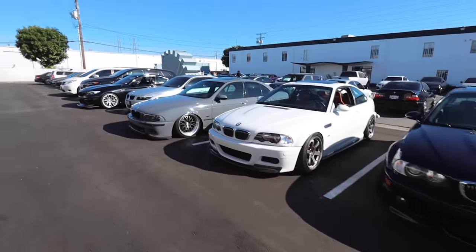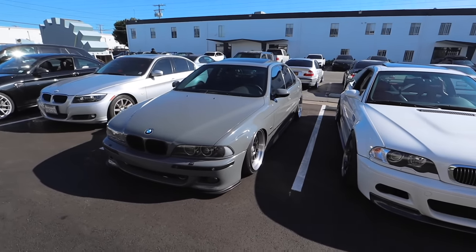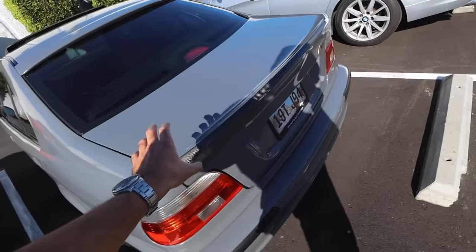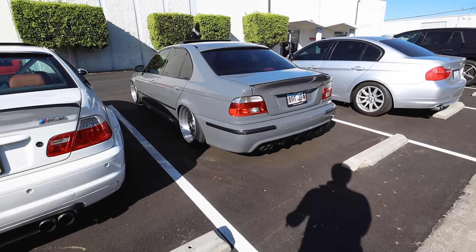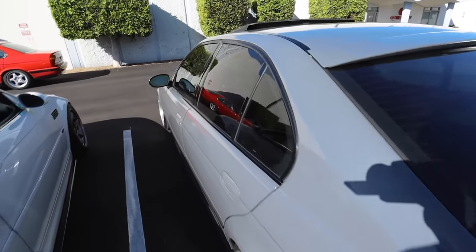A couple E46s, but there goes the E39 M5 in like a Nardo gray color. Deep dish wheels, it's lower, it's got front lips, even has a carbon fiber trunk as well, diffuser, and some kind of exhaust. You never really see anybody modify these cars, so it's nice to see people give their own take on the E39 M5. I think it's very nice.